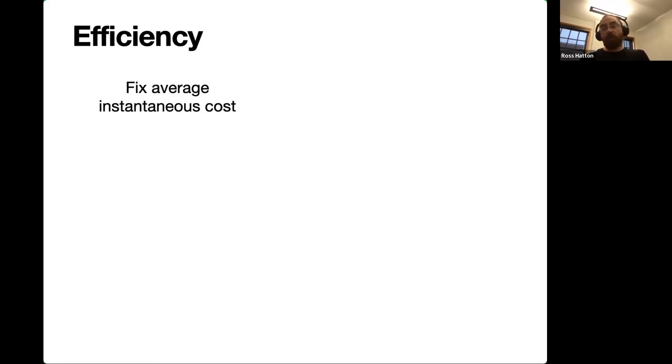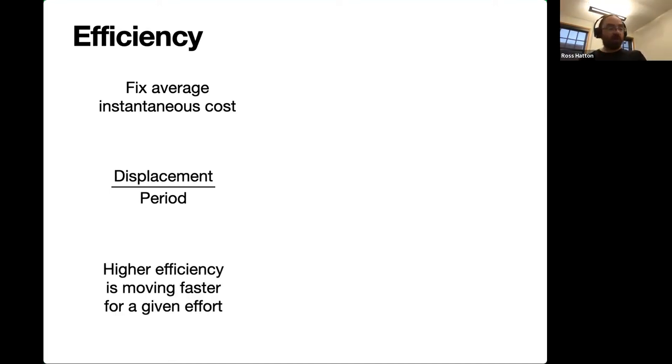And so there's a couple of ways of looking at the efficiency of a gate motion that correspond to general ideas of cost of transport, but are a little bit more specific on what we're looking at. The first is that we can fix the average instantaneous cost. So I can say, I'm giving you a power budget of 1 watt, or however much, or 10 watts, and say, what's the fastest that you can go? And then say, what's the displacement per period of the gate? If I fix your power, that fixes how fast you can move the cycle. So then I can say, well, what's the period for that gate turn out to be? Divide the displacement by that period, and that gives me an efficiency measure for which higher efficiency is moving faster for a given effort.